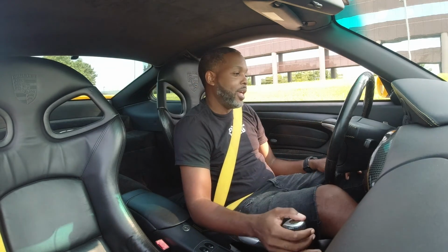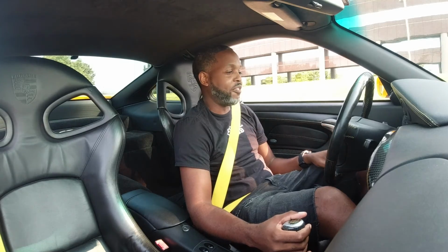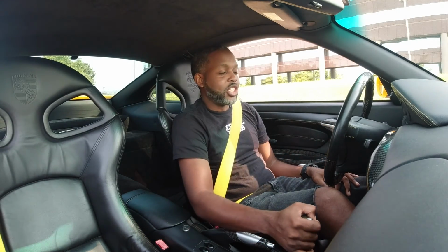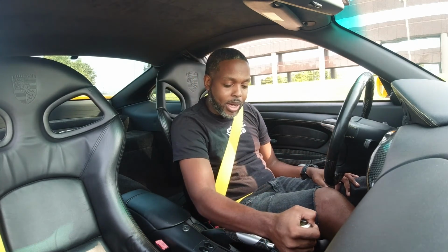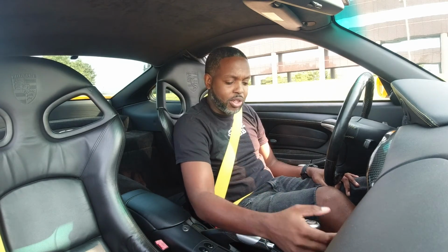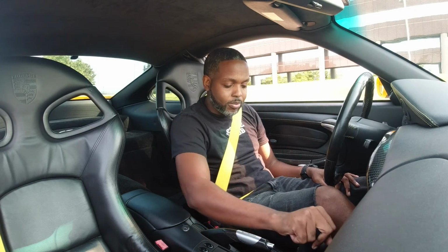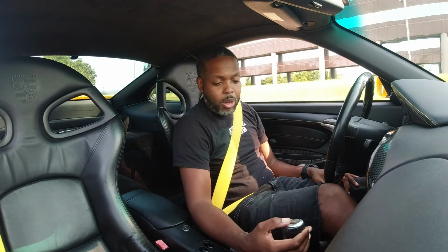Whew, my hands are shaking, I'm nervous. This car has a lot of power, and I'm gonna give you guys little presses, give you my impression of how I feel about the car. But just off the bat, the gearbox, oh my God, it's so notchy, so tight. The shifter is like a short shifter. You could hear it. And Omar put a lot of time and work into this car.